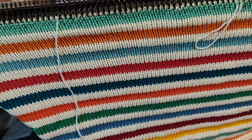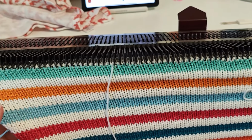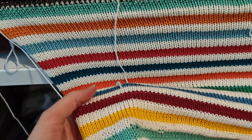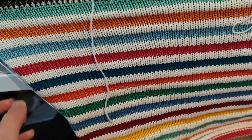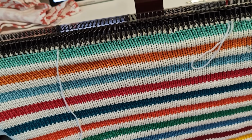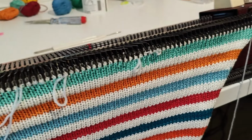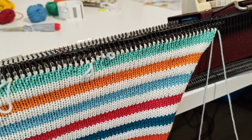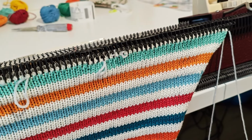Why am I doing this to myself? I just rehung every single stitch, but I'm facing it the wrong way. It needs to be faced the other way so that purl side faces. This is 120 stitches that I just took off. Oh goodness.